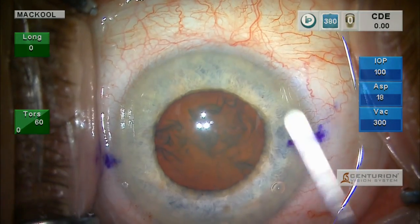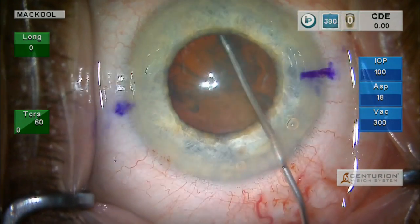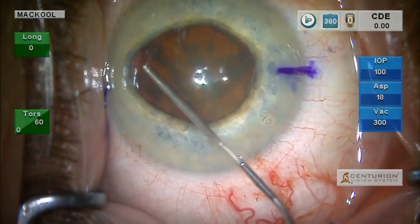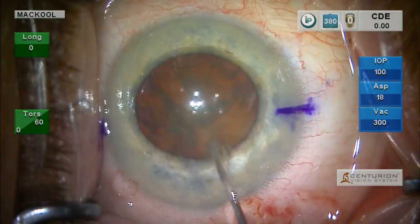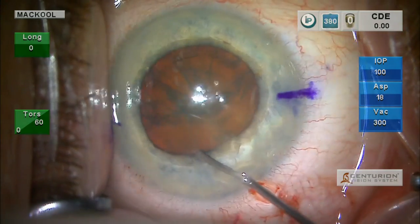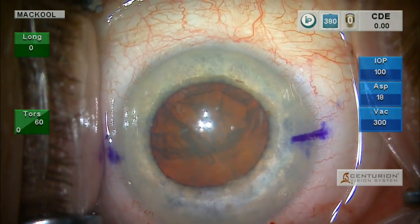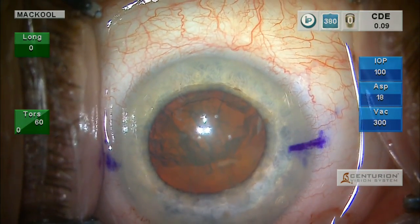So then we do viscodissection for 180 degrees under the anterior capsule. And while we're in there with the visco cannula, we'll re-enlarge the pupil. And from time to time, I think we're going to see her leg move, and you won't know that except that you'll see the globe appear to be moving slightly.